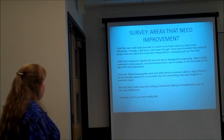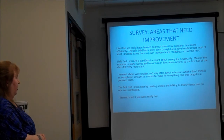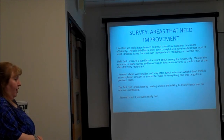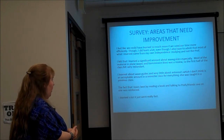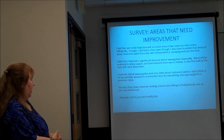Now for areas that need improvement. I feel like we could have learned so much more if we used our time more efficiently, though I did learn a lot, even though I have to admit that most of what I learned came from my own independent studying and not the professor. Okay, I know. I felt that I learned a significant amount about waveguides, most of the material. Other material was a review, so the first part of the class felt very redundant.